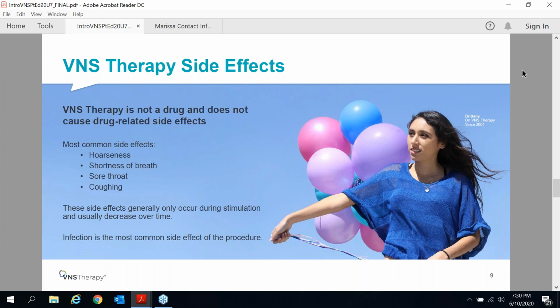So some of the most common side effects that some people experience would be some hoarseness of the voice, sometimes a little bit of a sore throat or a cough, and shortness of breath can occur too. I've had patients describe this to me almost less of a shortness of breath, like when you take off in a jog, but almost like a quick little gasp or a breathlessness for a second when that stimulation turns on, but everyone can experience it differently.